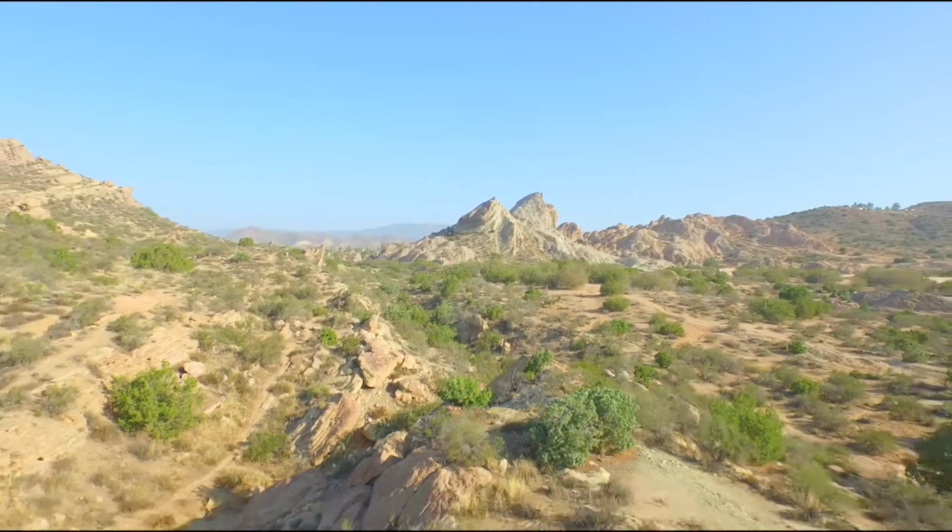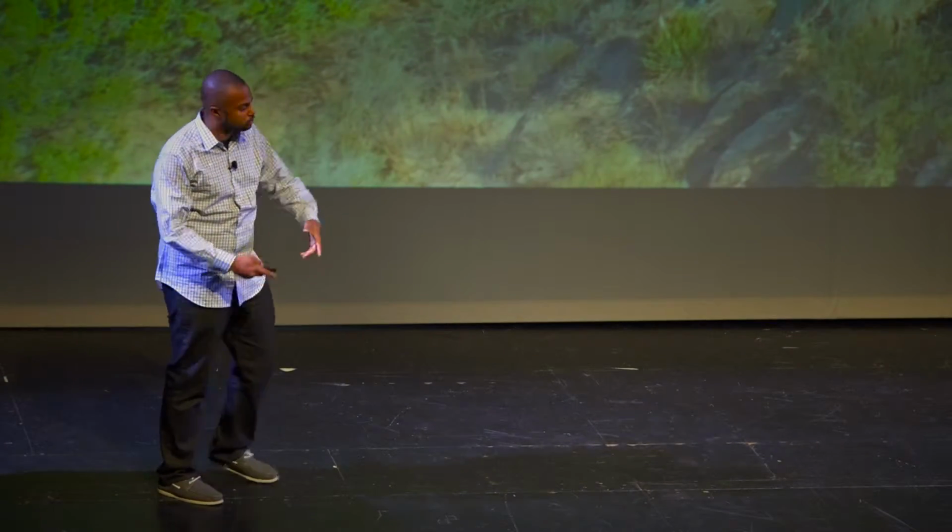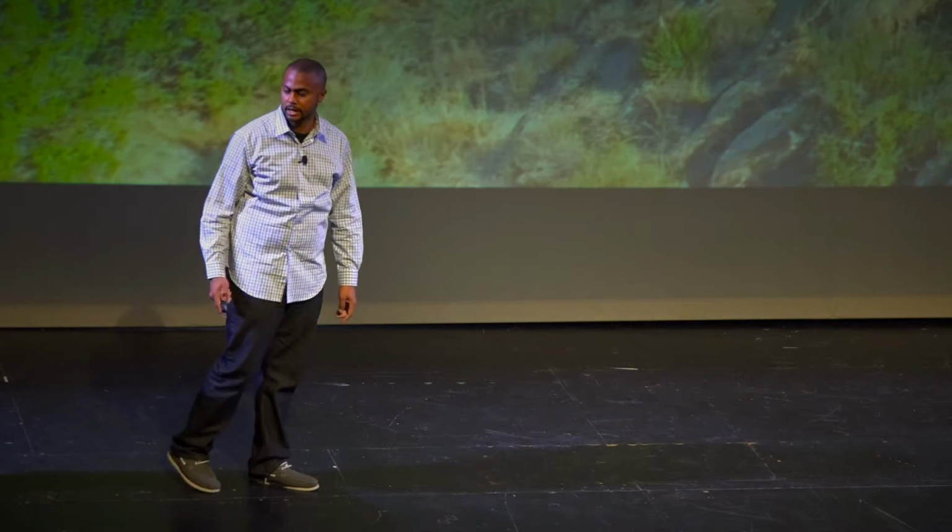It's pretty basic, but I just want to show you that because that's my 11-year-old son flying that thing. And that's this guy, and anyone can grab the sticks, a little bit of training, they can learn.